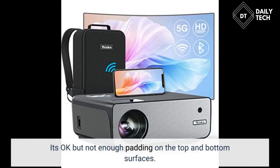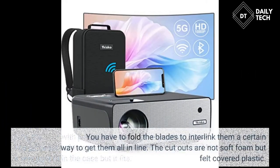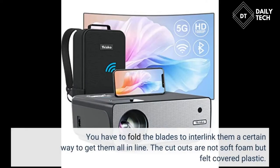It's okay, but not enough padding on the top and bottom surfaces. I got the case with propeller holders and everything fits. The propeller holders are a little awkward putting on, and it's a very tight fit in the case, but it fits. You have to fold the blades to interlink them a certain way to get them all in line. The cutouts are not soft foam, but felt-covered plastic.